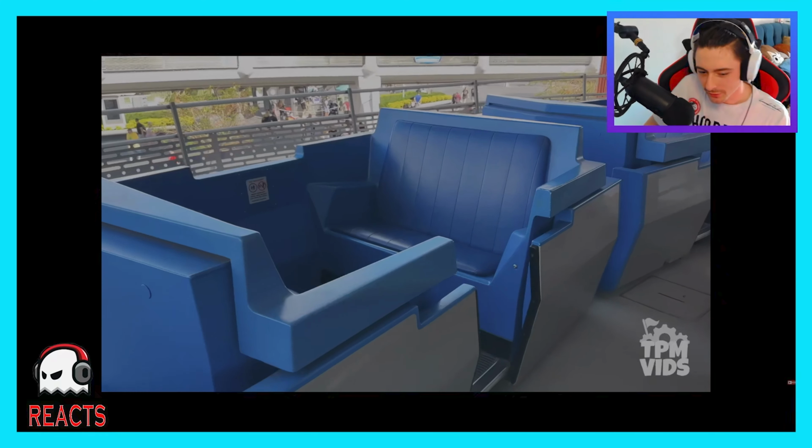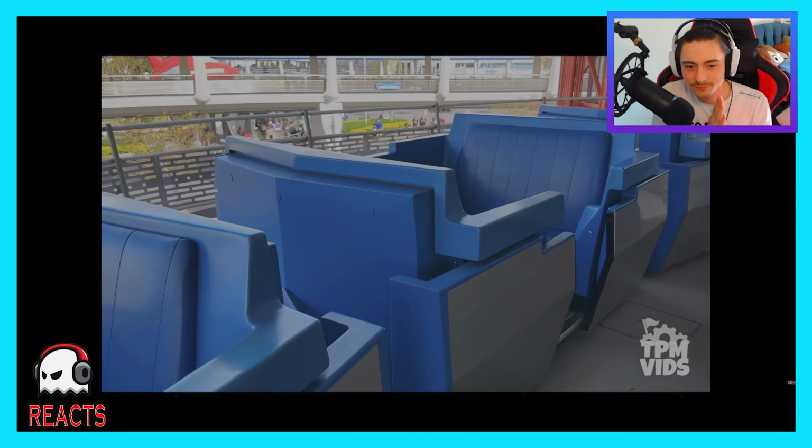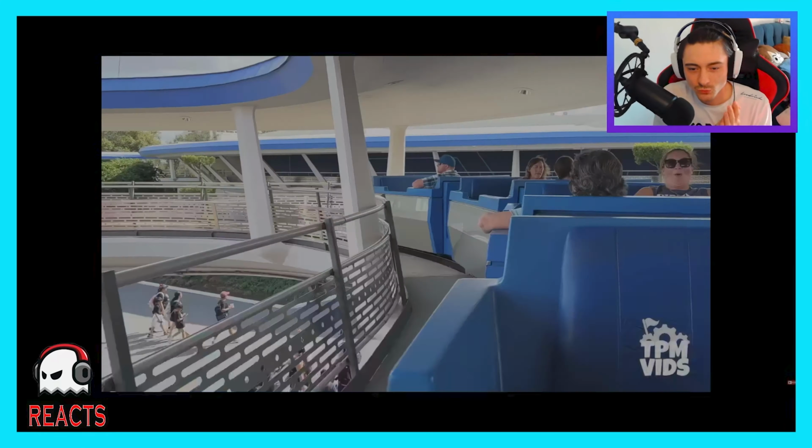Number 1. Here we go. I don't know about you, but I love a good ride on the People Mover. It's so relaxing, taking in the sights and sounds of Tomorrowland.